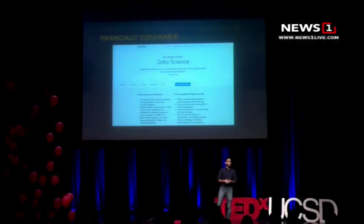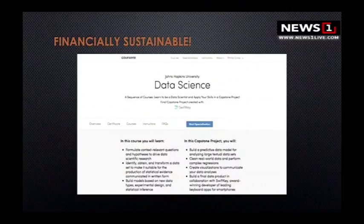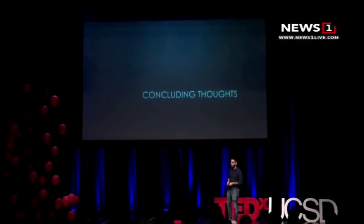And as an extension of that, it's financially sustainable. This is the Johns Hopkins University Data Science Specialization. It initially had grant money to be created, but after just 2 months of execution, they were entirely self-sufficient. So it does pay off.